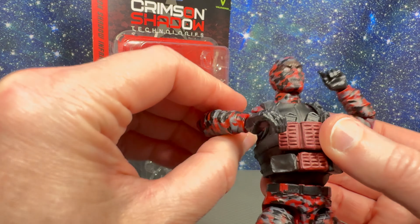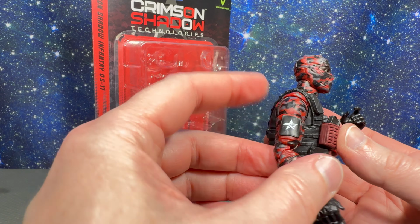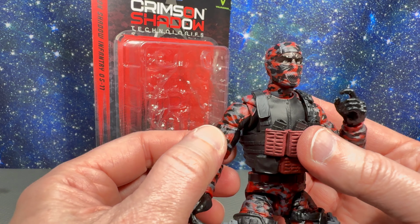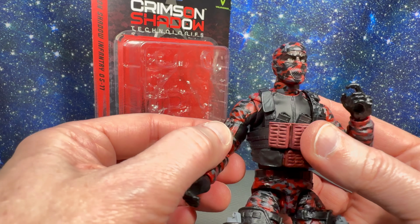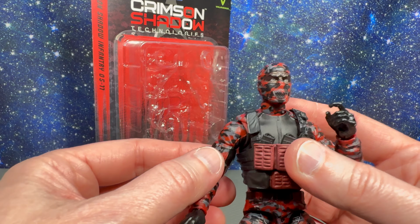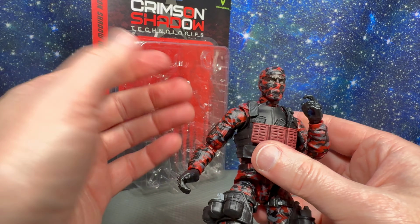One other QC issue that I had with this guy was right out of the box. I didn't notice it in the package, but the upper arm, the shoulder, and the bicep swivel here was not fully attached. It didn't fall off, but it wasn't on there all the way. So I had to heat it up and jam it back up there, and it's perfectly fine now. It just wasn't completely attached. Which is something that I've heard before.